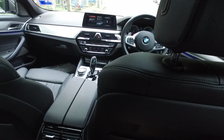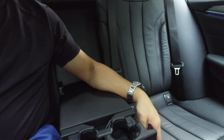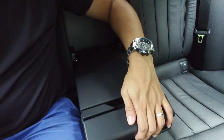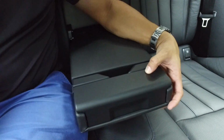Okay, at the back here, the way I sit is perfect. It's comfortable. The sitting position and all that is fantastic. Okay, let me pull this down. You have this new mechanism for cup holders. So, did I break it? Why does it sound like that? Why is it making that clack, clack, clack? Ooh, is this the correct way to operate it?